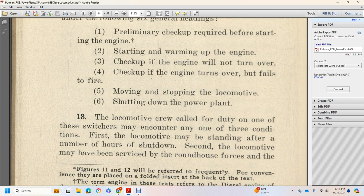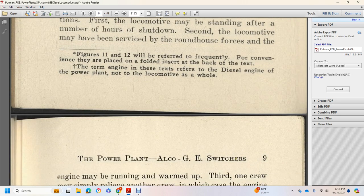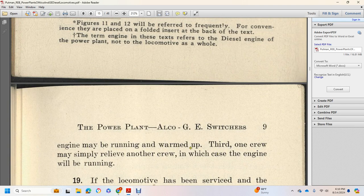One of these switchers may encounter one of three conditions. First, the locomotive may be standing after a number of hours of shutdown. Second, the locomotive may have been serviced by a roundhouse force and the engine may be running or warmed up. Third, one crew may be simply relieved by another crew, in which case the engine will be running.